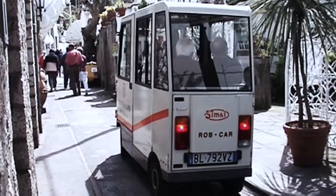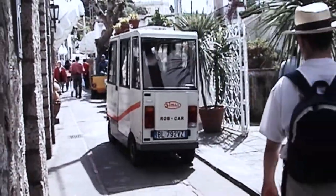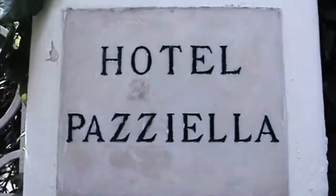They have electric vehicles everywhere in Capri because there's no room for cars, which is nice, makes it nice and quiet. Very environmentally friendly. This is our hotel. Hotel Paziella. 4-star.